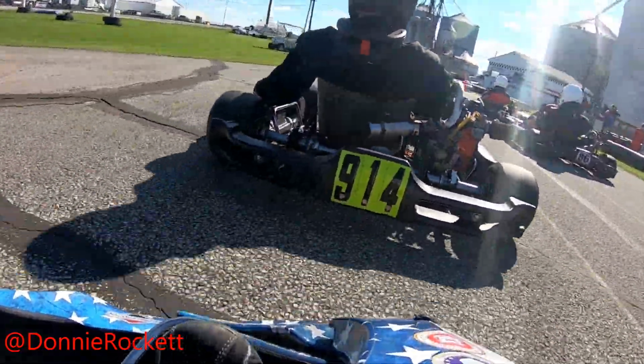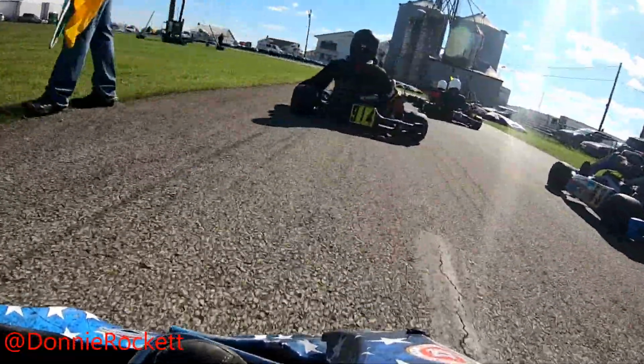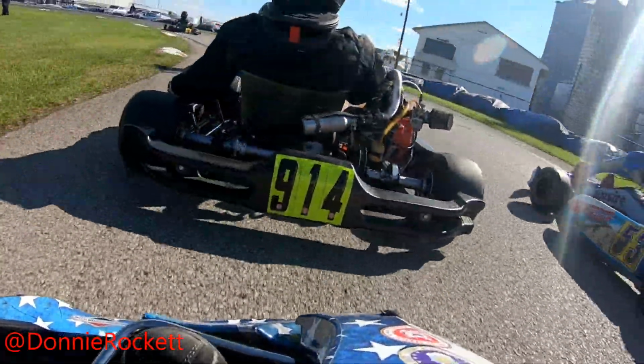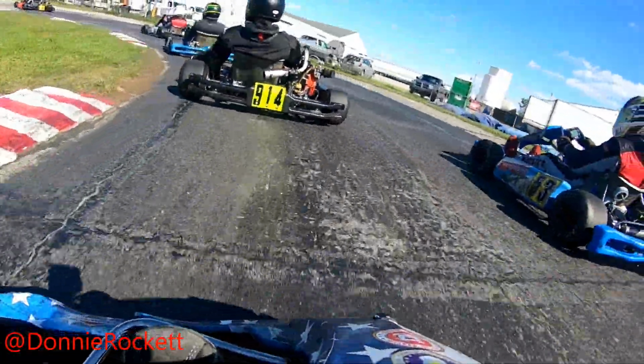And I think the guy in the 914 is also from Indianapolis too. He's not one of our club racers, but he's in front of me, so he obviously was a little bit faster than me at the qualifying. I think he was about 2 or 3 tenths faster than me. Anyways, we're going to go around and wait for those two guys to rejoin us, and we'll get the race going.